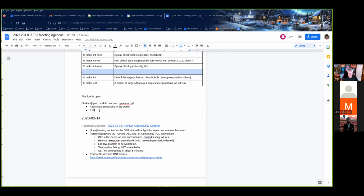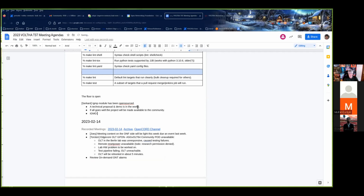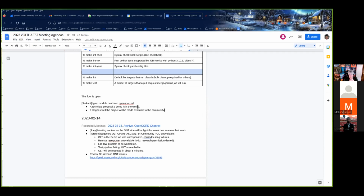Yes, I think that would be good, to give the presentation and the demo. But just curious, when you say IGMP module, is this an ONOS application, or what exactly do you mean by module? No, it is an independent microservice just handling the IGMP packets, the IGMP protocol. It doesn't do anything else other than the IGMP packet handling. And it directly communicates with the OLT, not with the VOLTHA. Okay. Yeah, I think it would be interesting to know. Definitely. Okay. Thank you.